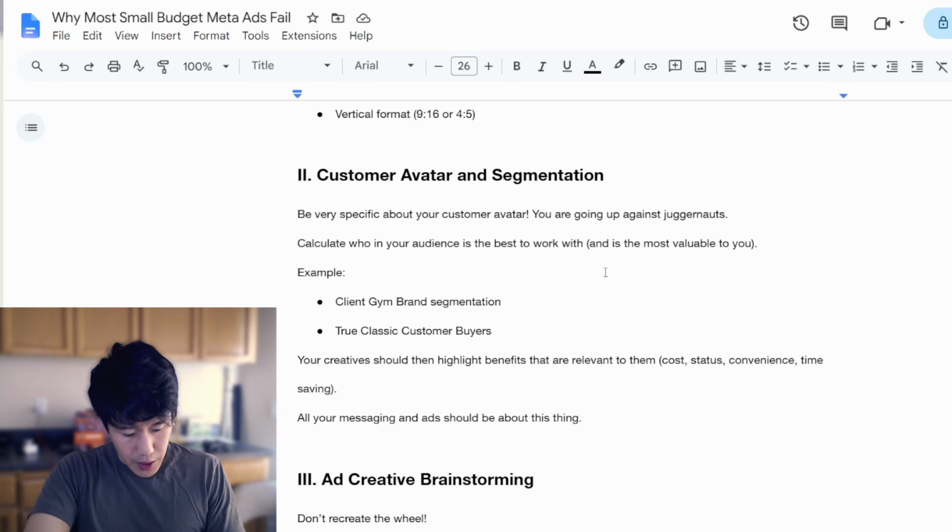Just as an example, I have a client who runs a gym brand, for gym clothing rather. He has a couple different avatars because he sells for men and women, but women are his highest margin product. He makes about 90% profit per item sold to women, and that's great. Of those customers, the women who are the most invested buy over and over and over. So there's a certain demographic there that continuously buys.